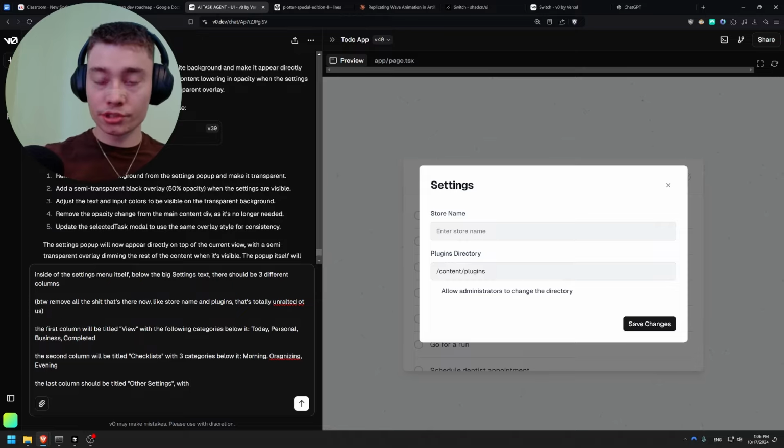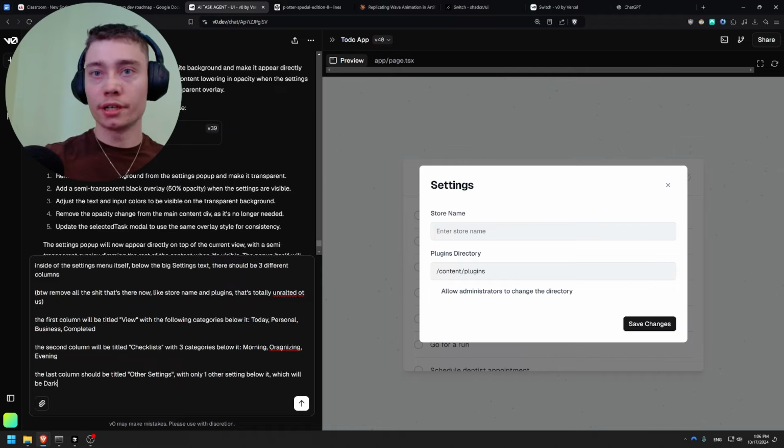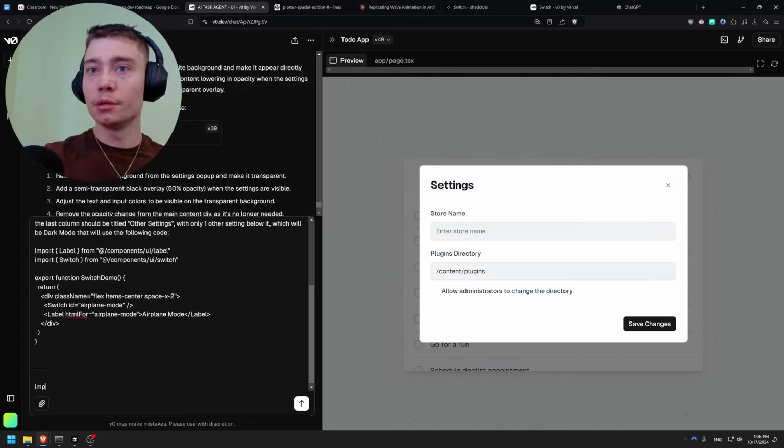The last column should be titled other settings with only one other setting below it, which will be dark mode. That will use the following code. Implement all these.